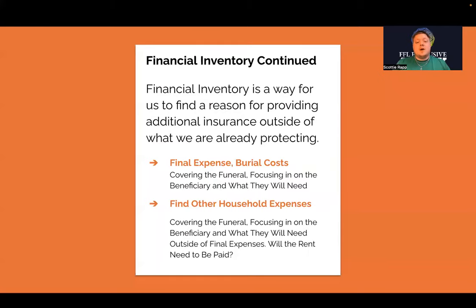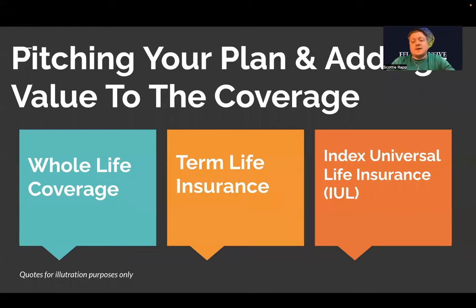So basically, the financial inventory is a way for us to find a reason for providing additional insurance outside of what we were already protecting and what they put the request in for. And then basically what it means is final expense and burial costs, covering the funeral, focus on the beneficiary and what they will need, and then find other household expenses like focusing on the rent and the mortgage and student loan debt or whatever else you could find in the financial inventory section.